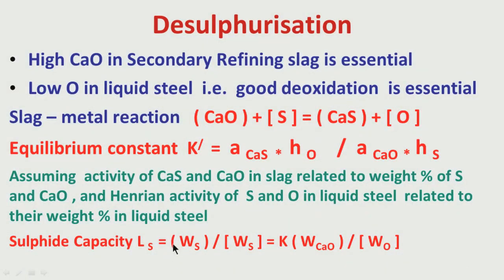And I am giving you a concept of the sulfide capacity of the slag. That means the slag must have a very good amount of CaO, then only it can hold on to the sulfur in the slag. That means the weight percent of sulfur in the slag in the form of calcium sulfide will be more when you have more calcium oxide. So, this sulfide capacity of the slag is very important. That means we must have adequate CaO in the slag, which will generate adequate calcium sulfide, then only the weight percent of sulfur in the slag is more compared to the weight percent of sulfur in steel. This ratio is important.